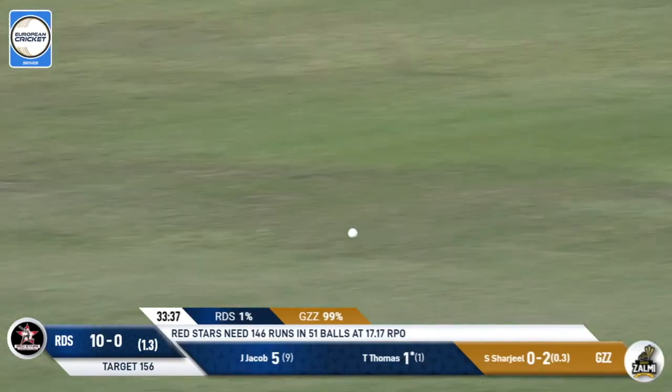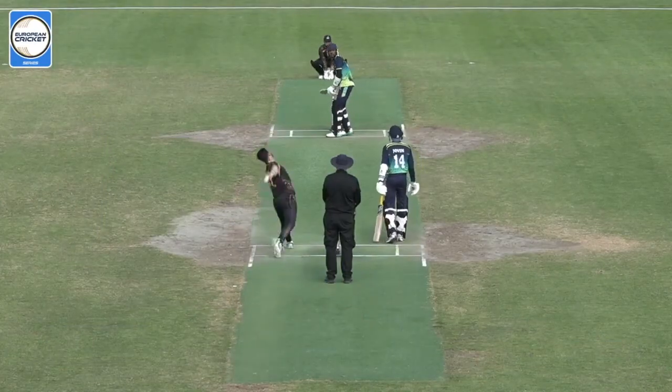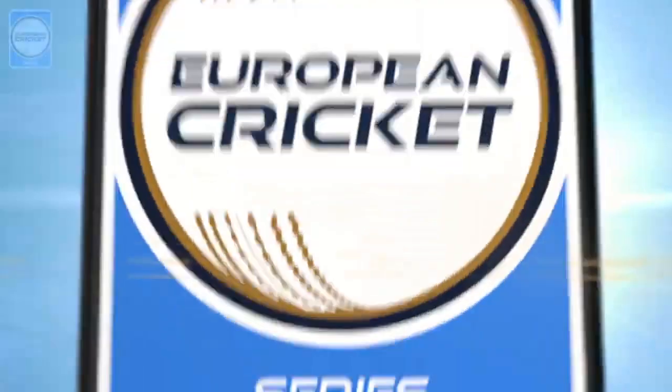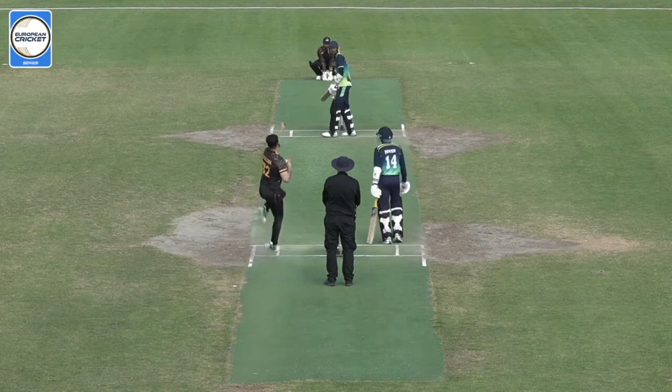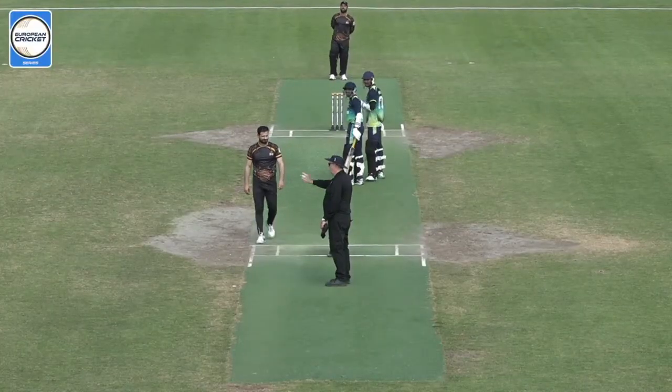This is struck firmly towards extra cover. Thomas strikes a boundary. That's flicked away, and flicked away nicely for 6 as it bounces off that concrete surrounding. So they might have to inspect that grizzly ball. Oh, nice shot. As that's hit again nicely, and Mahbub Ali's going to have to come and get that ball.